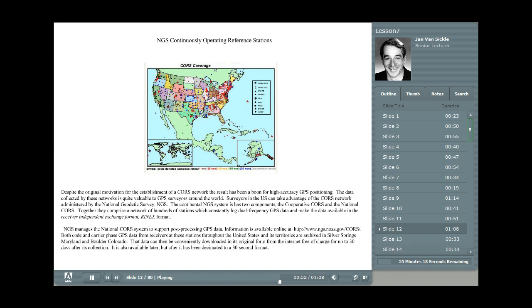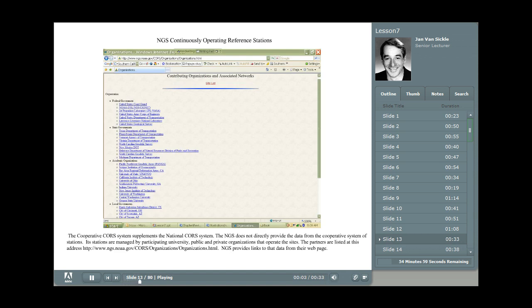This RINEX is available from virtually every kind of standard GPS receiver. NGS manages the national CORS to support this post-processing, and there I give you the website where you can see where this is available. And both code and carrier phase are available throughout the United States. And here is a look at that website, at least a portion of it. The cooperative CORS supplements the national CORS. And the reason for this cooperative arrangement is these sorts of organizations, which as you see are universities and others, work cooperatively with the NGS to provide the stations that we all can use, in almost all cases free of charge on this system.